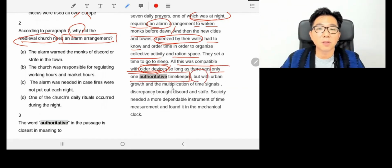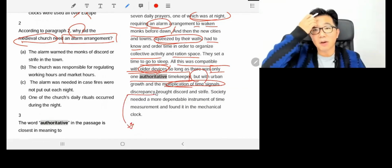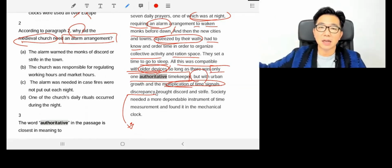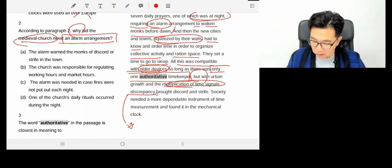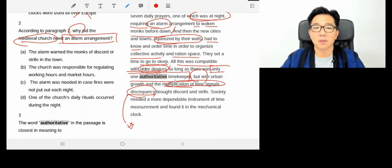But with urban growth and multiplication of time signals, see? Multiple, not one. Discrepancies, yeah. Wrong because it's different. That's discrepancy, right? So if me and my friend looked at the sun to tell the time, and the time I'm telling and my friend is telling is different, then that difference is discrepancy. And discrepancy will happen. So you need only one person or one official timekeeper to tell the time to everyone, but that wouldn't be possible, right? Discrepancy will happen, right? Broad discord and strife, argument, contradiction, people getting angry.